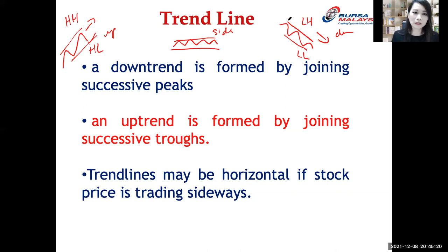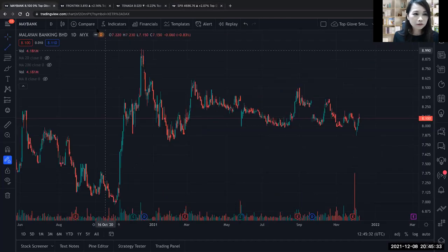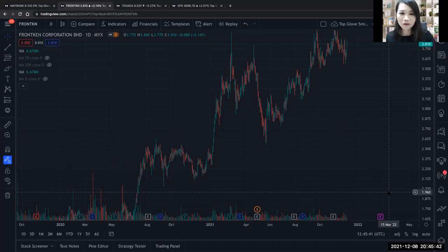I'm going to show you something. I'm going to show you different types of trend. So here, let's say we are looking at this trend. Can anybody tell me what trend this is, up, down, or horizontal? Okay, very good. This one is an uptrend.